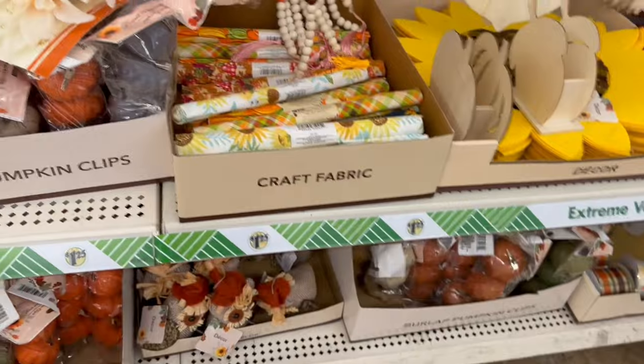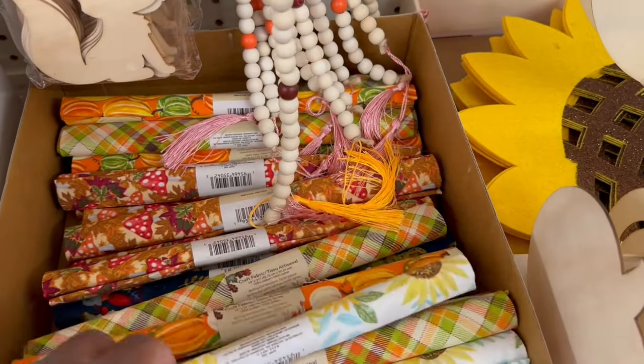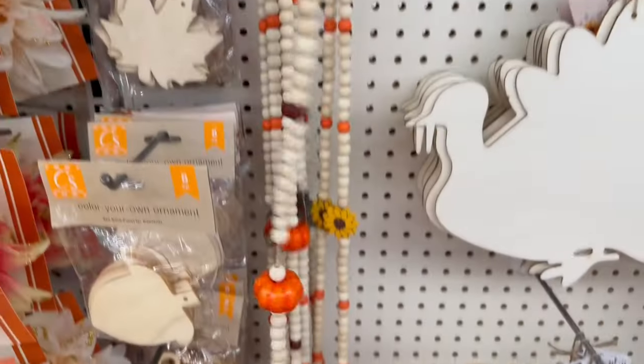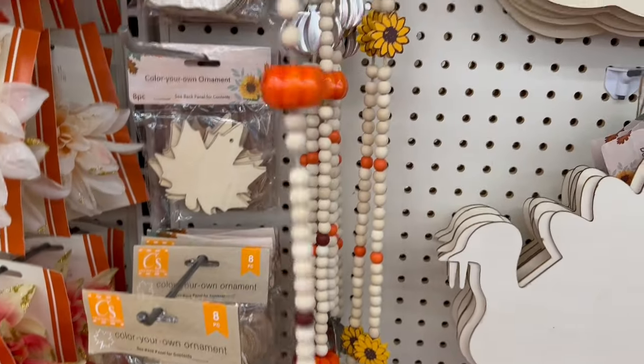Sweater pumpkin clips. Yeah, you can get this fabric and make your own little pumpkin with these. A lot of different ones you can get. Oh, this is cute. I might pick up some of these.